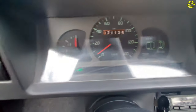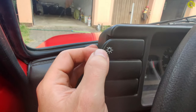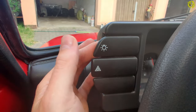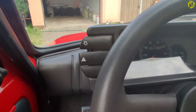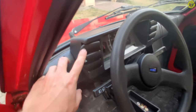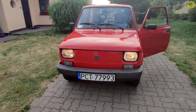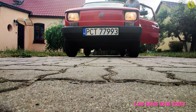And your lights are in here. Now you have two options in here, see? So when you have it in this position, the lights are off. When you put it in here, then these lights come on. The parking light. When you put that farther down the road, the low beam headlights come on. This is the neutral position. This is the first push. And that's the second push.